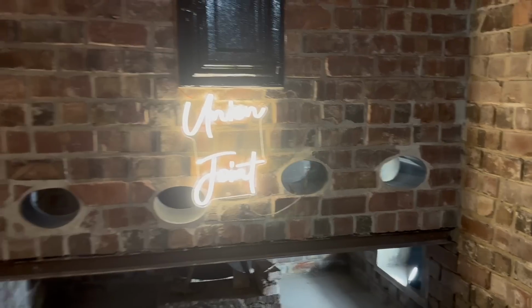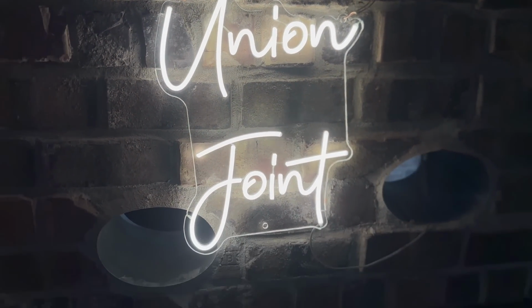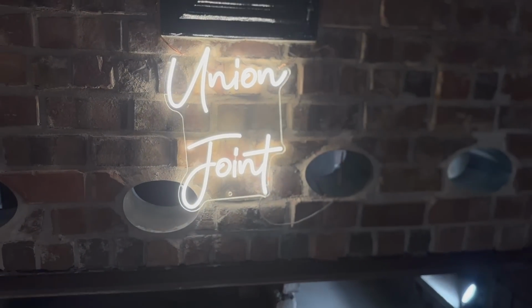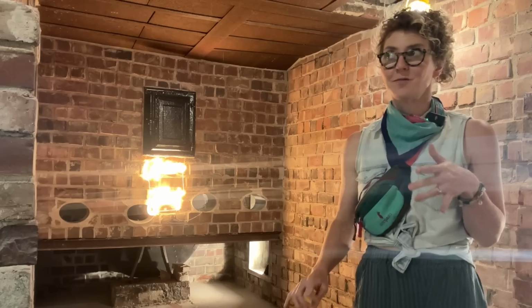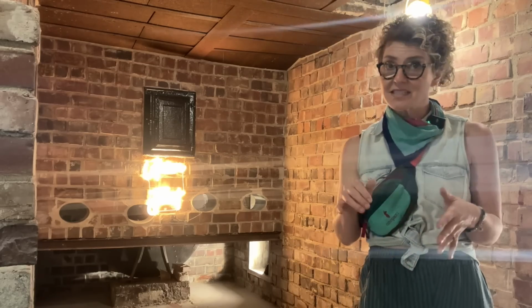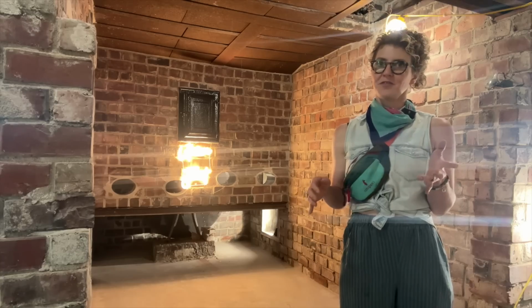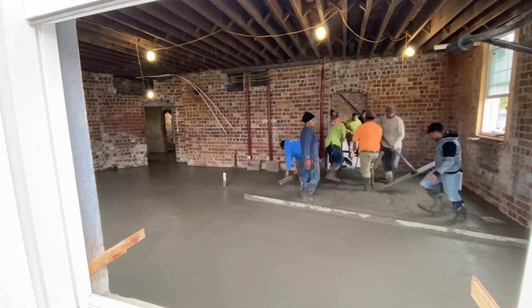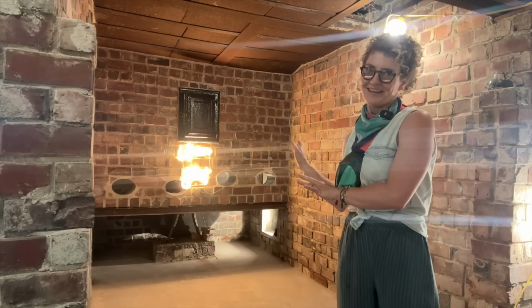I also just got this sign from Manhattan Neon, which is a little hint of what this room will become, which is our cocktail cellar. This sign just got me so excited to talk about this room, because we're starting to get into some of the fun stuff about construction instead of just important structural things like concrete and brick. Love those things, but neon signs are a little bit more fun.